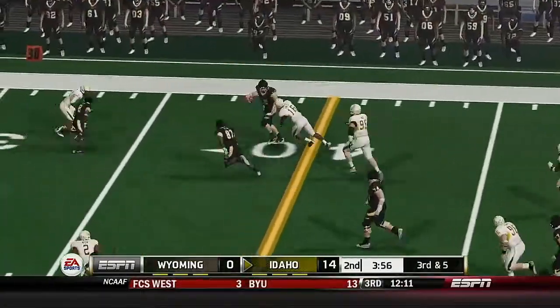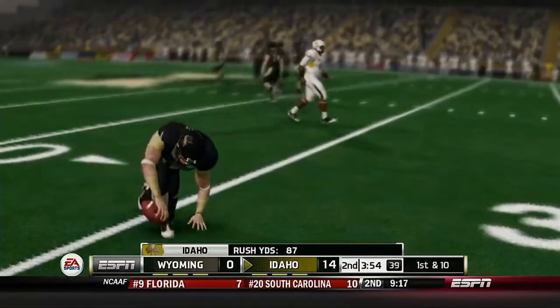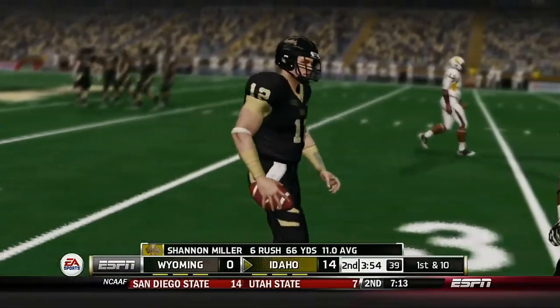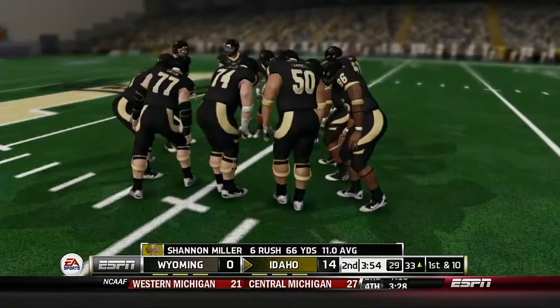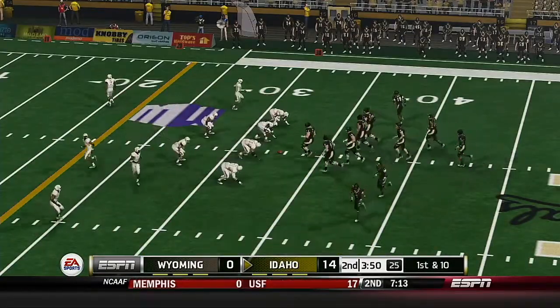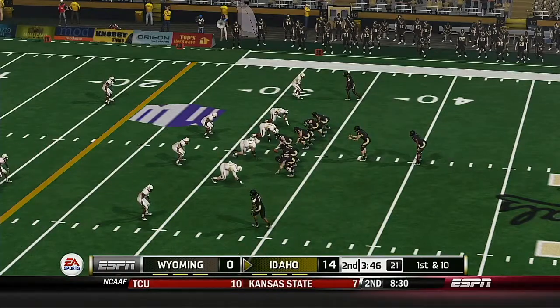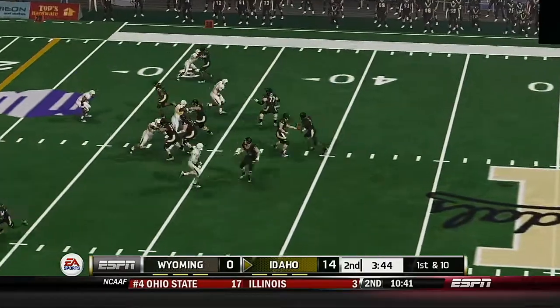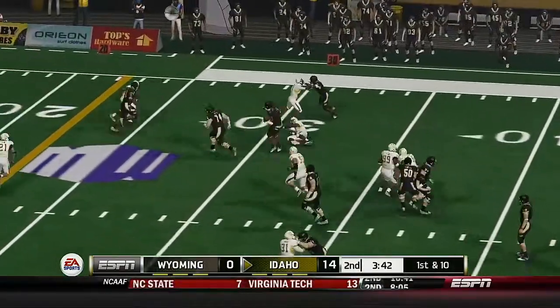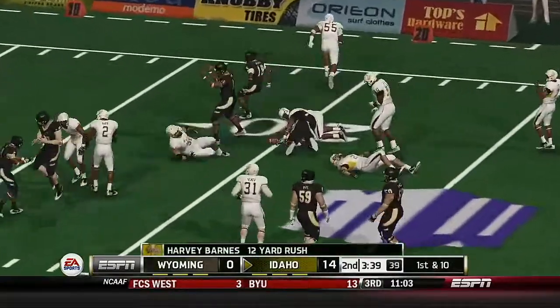Scrambling around. And he hits him hard at the 33. From the 33-yard line, first down. They'll bring him down right around the 20.